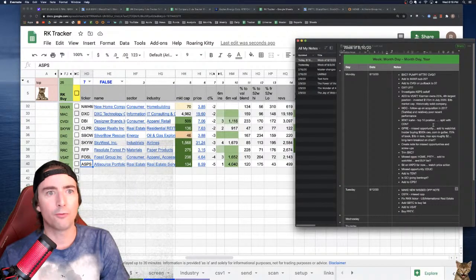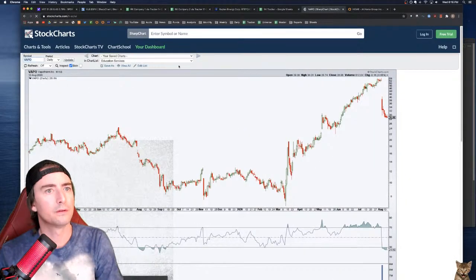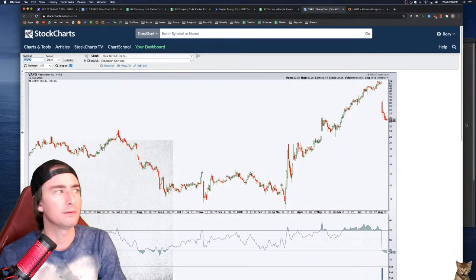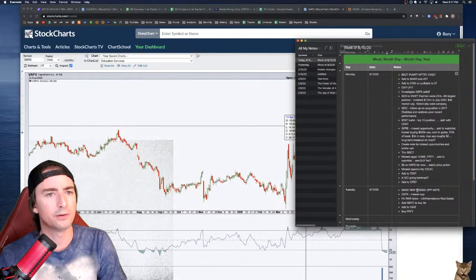Okay. Any other notes that I wanted to touch on here? Oh, add to Tenneco. Missed opportunity. EDUC. Sit on Vapo. Oh, what's Vapo doing? It's kind of flatlining there. Oh, but remember we saw that fund adding to it. That looked interesting. BXC, trim BXC, question mark. I don't think it's doing anything right now.